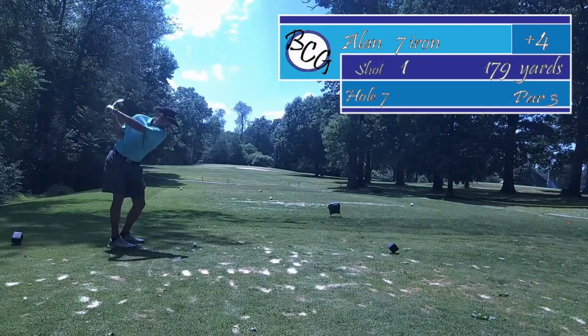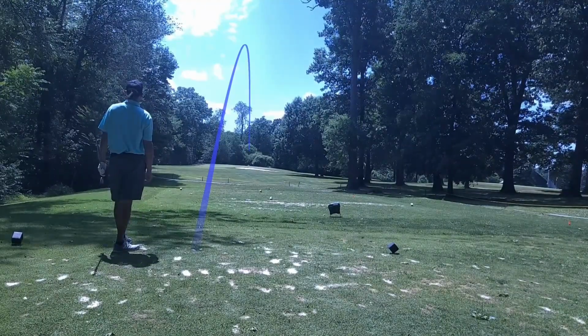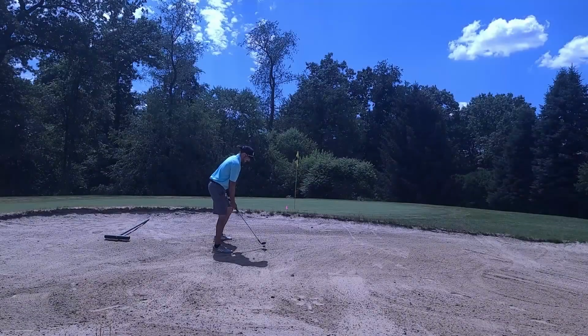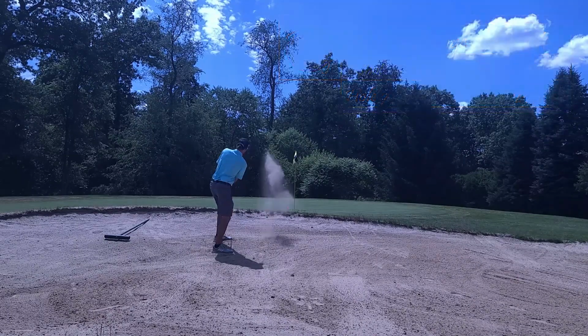The seventh is a 179-yard par 3 with a pin tucked behind a front bunker. A solid 7-iron that's hit a groove or two low is headed right for the pin, but finds the front bunker instead. I hit a good bunker shot to have a look at par, but another putt that just misses leaves me on the bogey train.